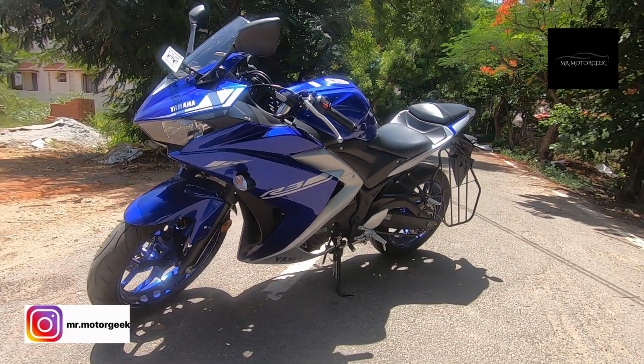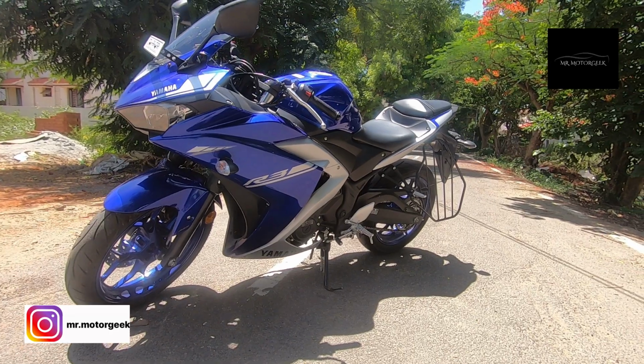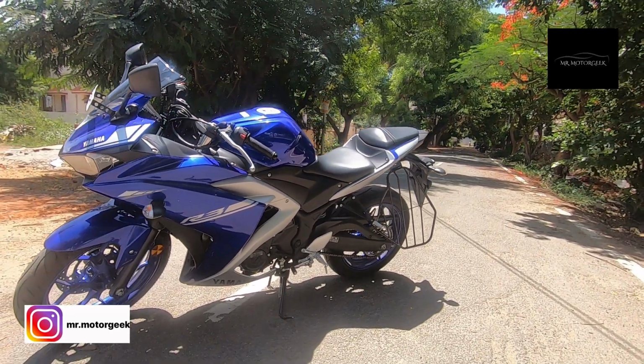The looks of this bike are muscular, bold, stunning, and it is definitely a head turner. But how is this 320cc beast to drive? Let's check it out.